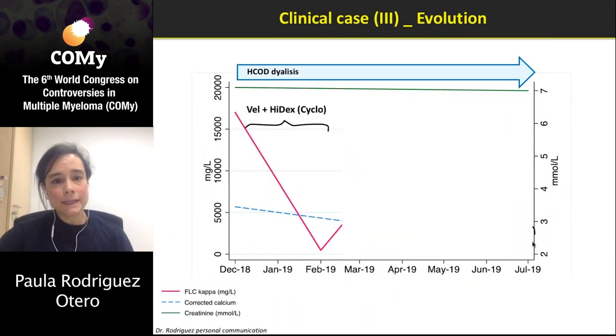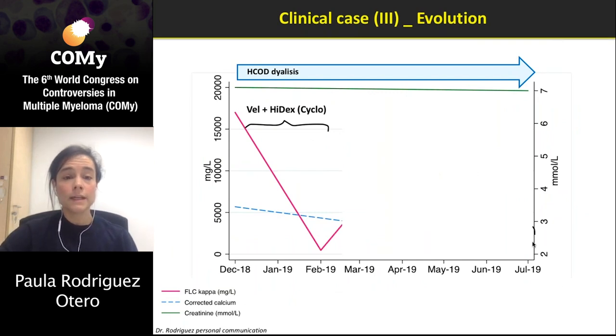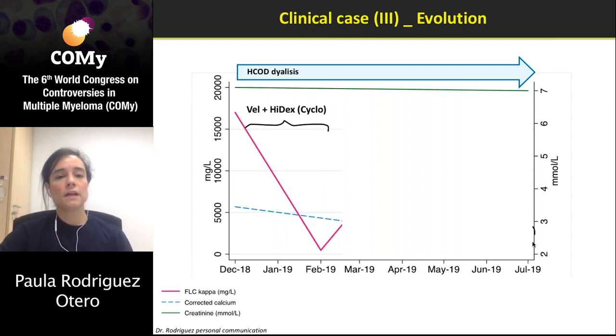So let's go back to our clinical case, our 61-year-old woman. This was a patient that required renal replacement therapy, and at the beginning we started using high output dialysis membranes. We also started anti-myeloma therapy with bortezomib plus high-dose dexamethasone, and the initial evolution was good. The patient's hematological response was good and rapid, and hypercalcemia was managed with calcitonin, but unfortunately renal recovery was not present, and this patient is indeed still requiring dialysis today.